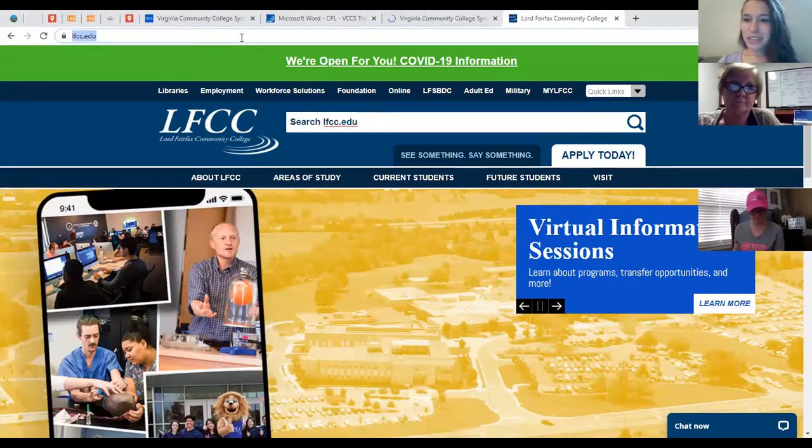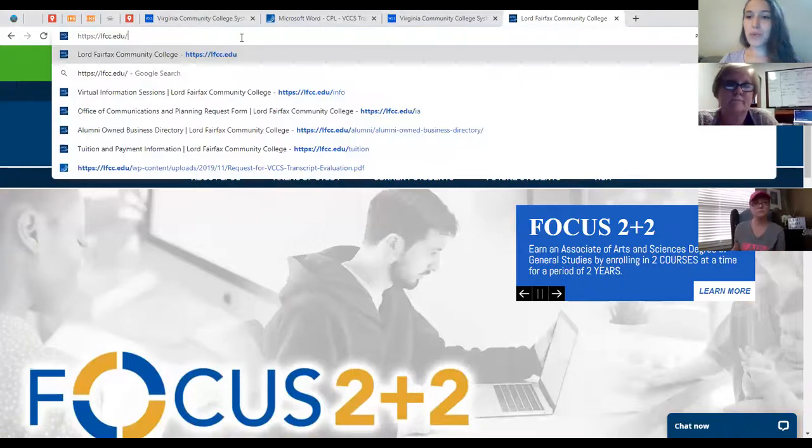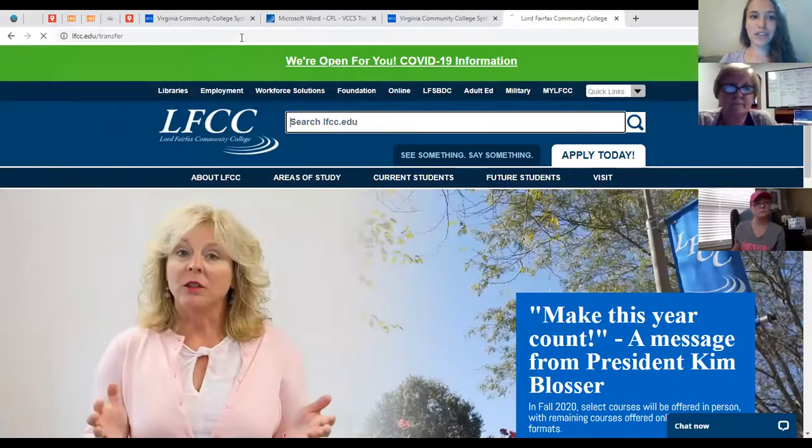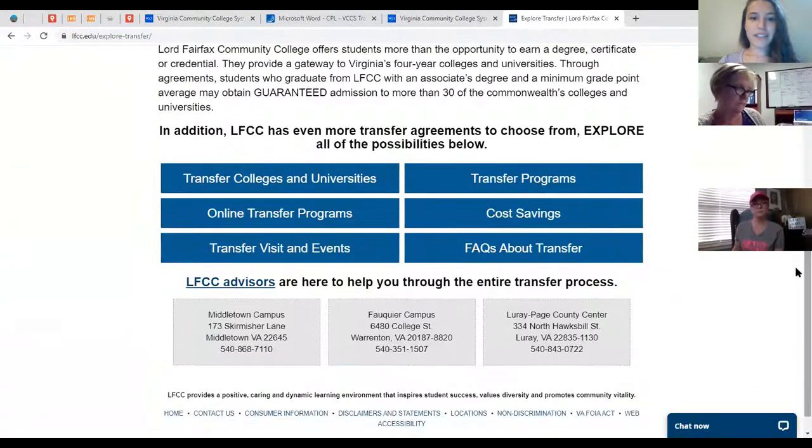So Brenda, can you see my screen right now? Yes. Awesome. Okay, so this is our main website, everyone. I'm just going to put a one word after lfcc.edu, and that's transfer. Let's make sure this loads up. Here we go. So along with some photos of where some of our students have gone, we have a list of transfer colleges and universities, transfer programs that would assist you with transferring. So again, if maybe your child is dual enrolling or you're dual enrolling and you want to think about your next step, this might be a great place to start. Programs that are transferable that are entirely online, as well as some visits and events that we have, sometimes virtual and sometimes in person once the situation is right.